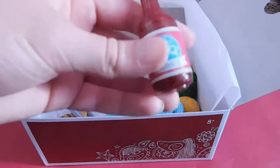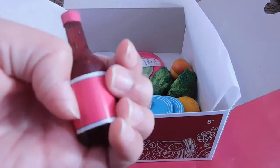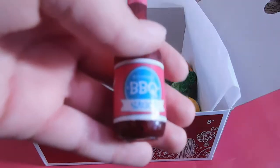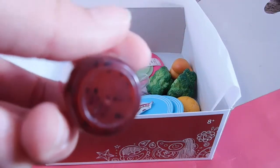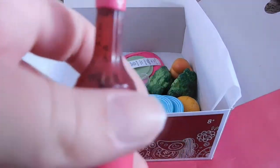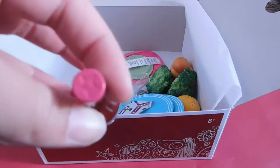It also comes with some barbecue sauce. I can already see the tag is coming off a little bit, so I might put some tape or glue on there. But what I really love about this is it really looks like barbecue sauce because it's a red maroon color, but it has black specks in it, so it looks like there's some really good seasoning in there, with the pink lid with the American Girl star on it.